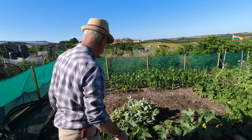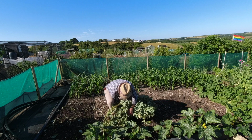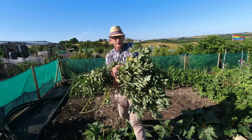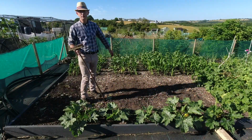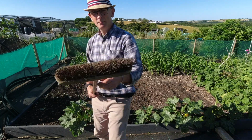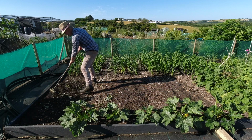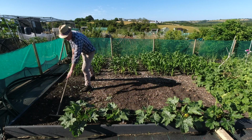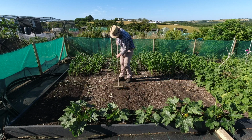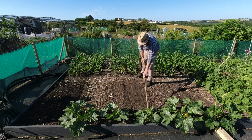Right, let's take all this lot up to the compost. And then we can come back and get these beds sorted. I don't have a rake here on the allotment. I need to bring one. So it's out with a handy broom that's almost not a broom. Not many people who sweep their raised beds, do they? Very dry on the surface here.